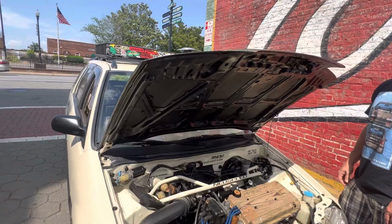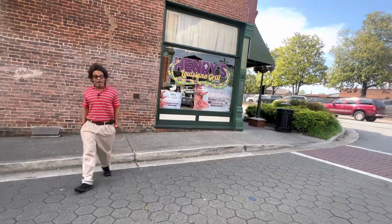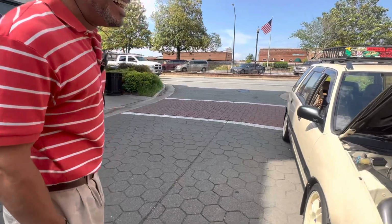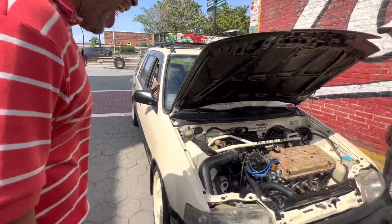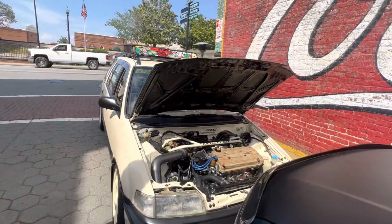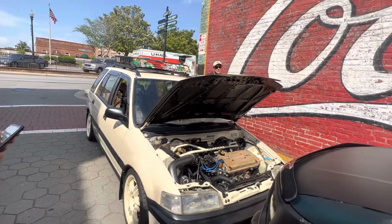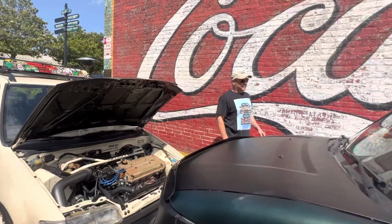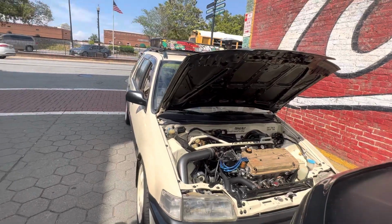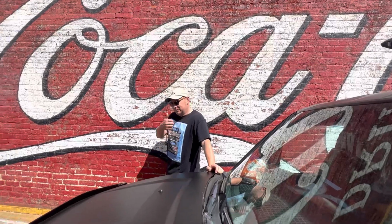He takes care of her for sure. It's freaking amazing. Oh yeah, it's supercharged too. Things quick. You mind if I take a picture? Go for it, brother. Yeah, I saw it when I was walking up, but now that I see you have that hood up, take advantage. Well, sir, thank you for showing us around your wagon.